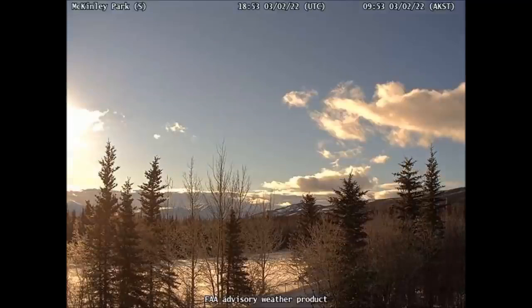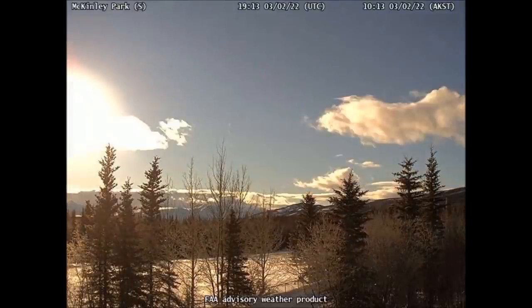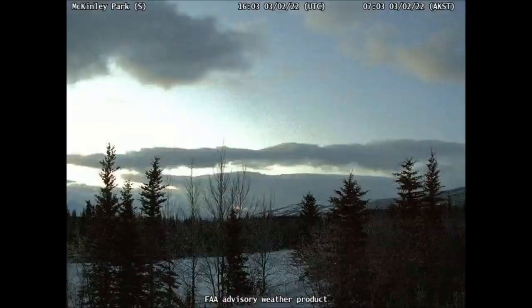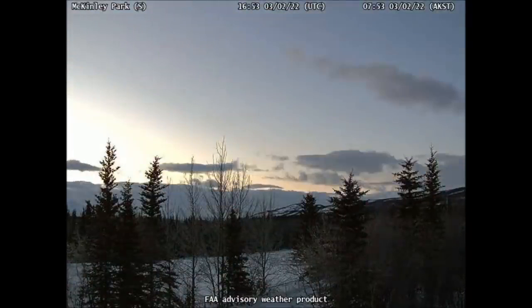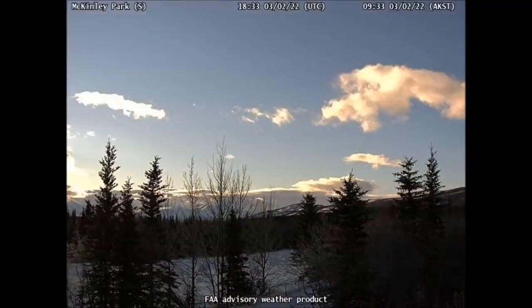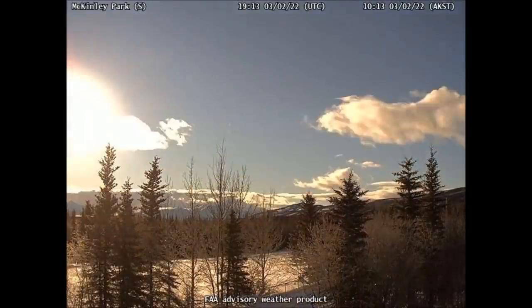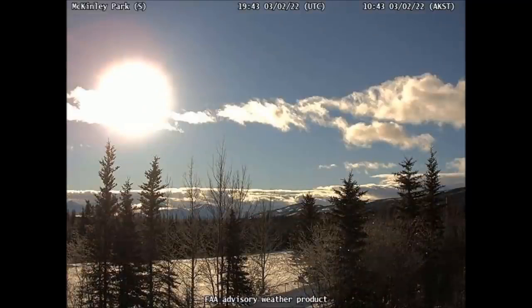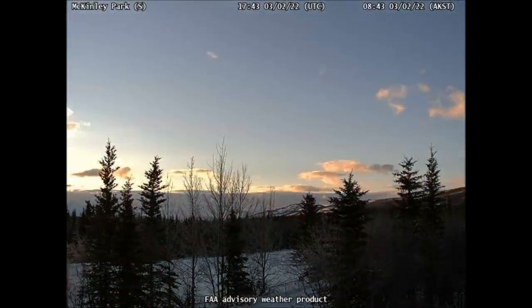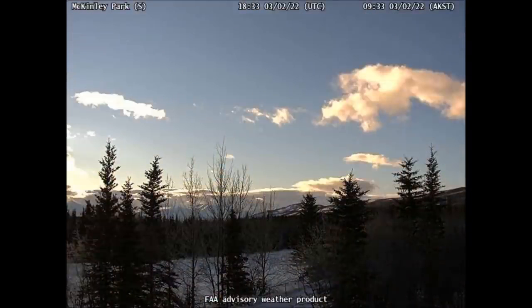Well, here are the continuing frames from that same morning. And as you can see, the sun is coming up on the left, as it should be about this time of the morning in Alaska, and it's traveling from left to right, as it should be. This is just another sign that we are living in the last days.